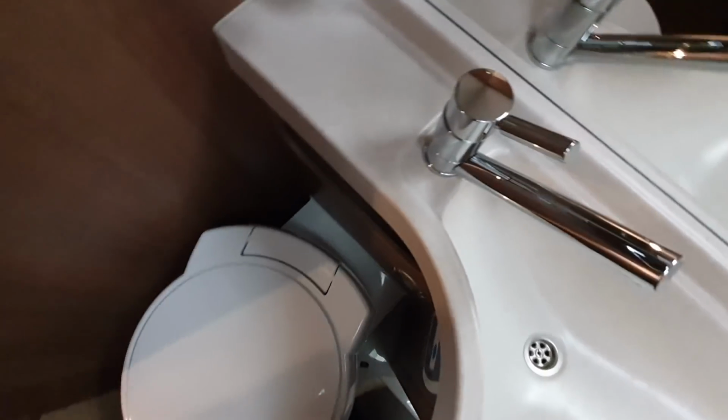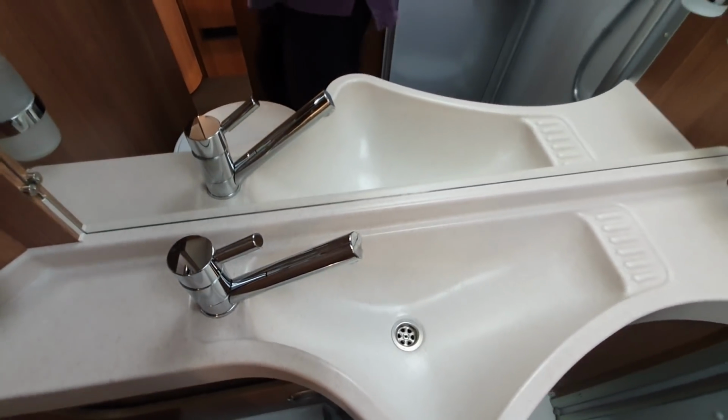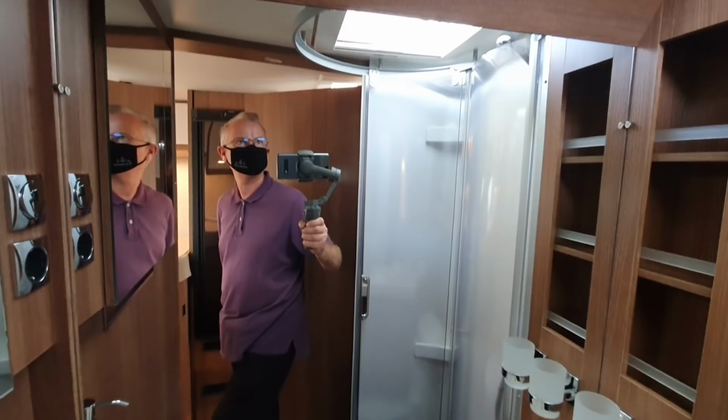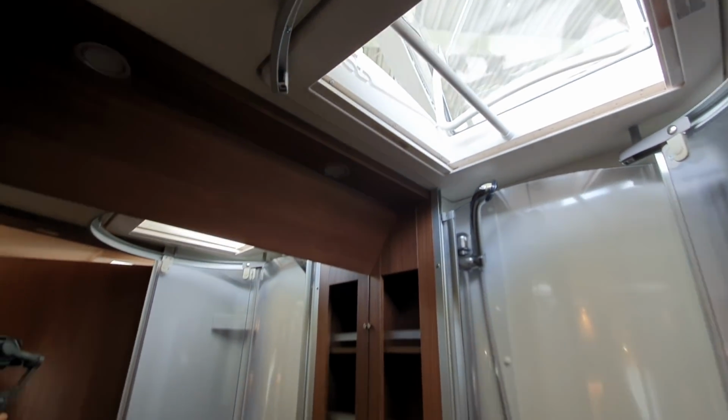Another feature of this wonderful molded sink. Well, I think it's wonderful, I like that. I think the mirror above all is great. And there we've got this skylight up there.